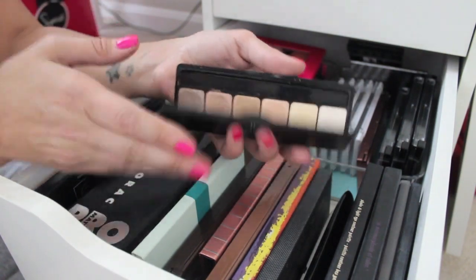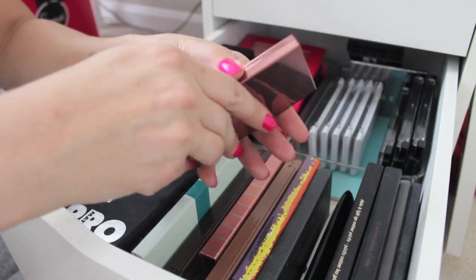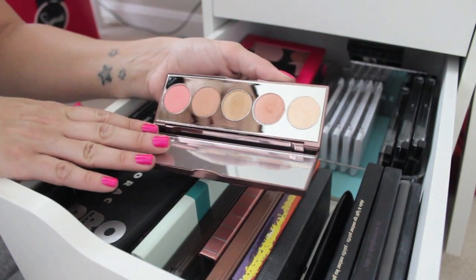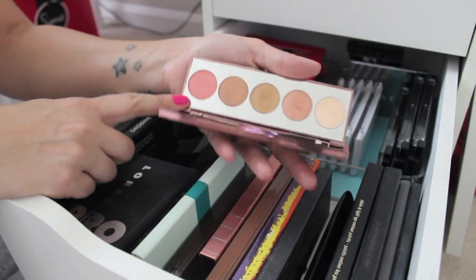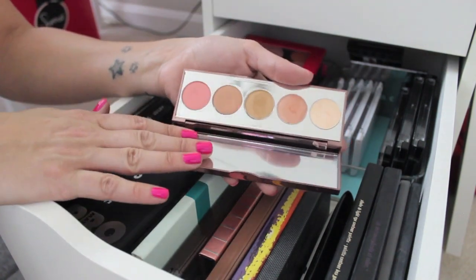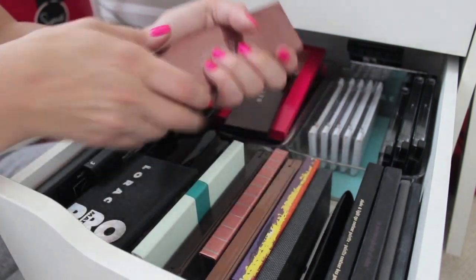It's really, really nice. And then another Becca palette. This is the Afterglow palette. So this has a couple different highlighters in it. What is this guy on the end? Flower Child. Oh, that's such a good blush. So I love this. I don't know if this was limited edition, but it's really, really nice.